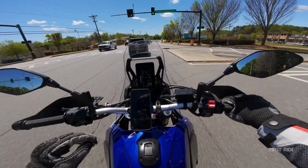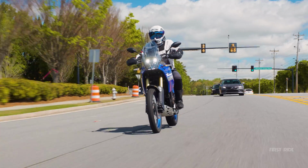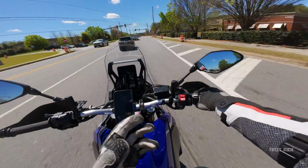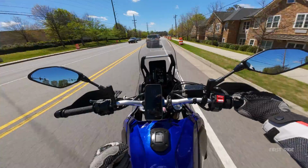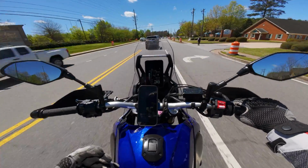There is some unvocalizable thing that some bikes just hit everything perfectly. I don't know if it's because of the cable clutch and the cable throttle and it makes you feel like you're attached to the bike. The MT-07 had a lot of that. This bike, I feel like, has even more about that.